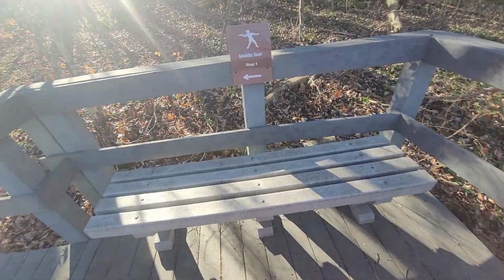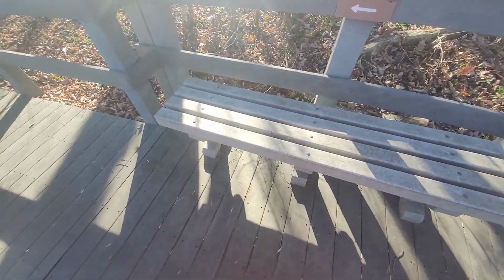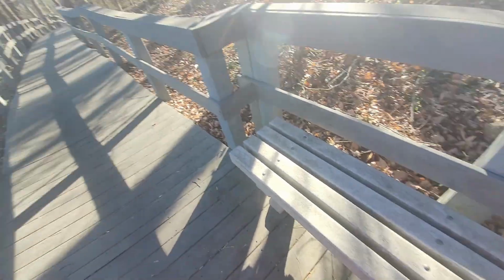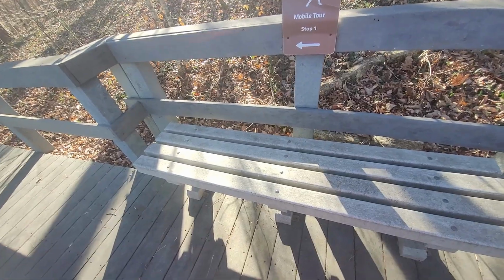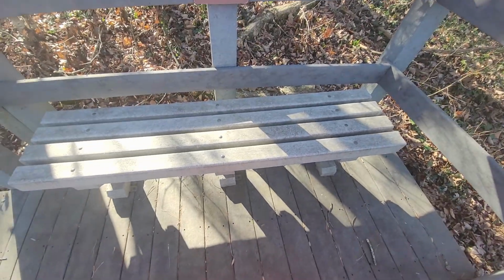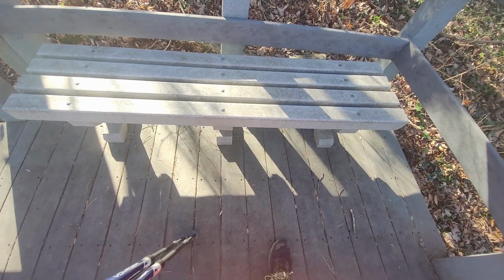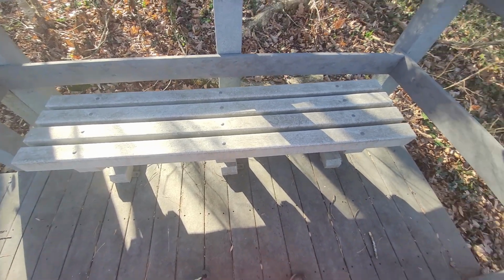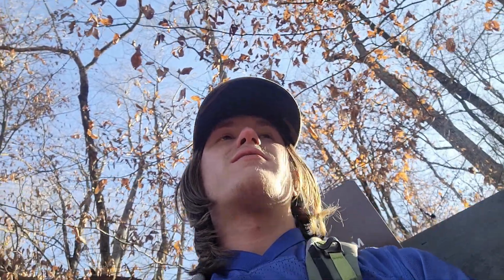We have a bench. And if you know what we do on the Griffin Outdoors channel, when we see a bench hiking, gotta give the bench a rating. 1 out of 10 for aesthetics, 1 out of 10 for comfortability, and the average gets a score. For aesthetics, it's gonna be probably a 6. I mean, this leaves a lot to be desired looking at it. For comfortability, it ain't bad. It's got a back too. We'll give it probably a 7. So what does that come out to? Like a 6.5. So not great stuff there.